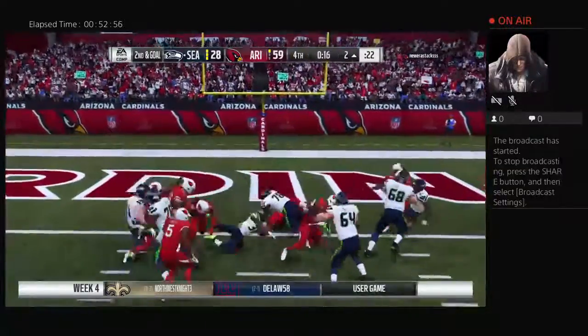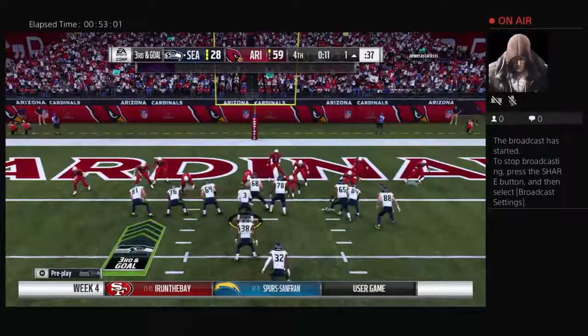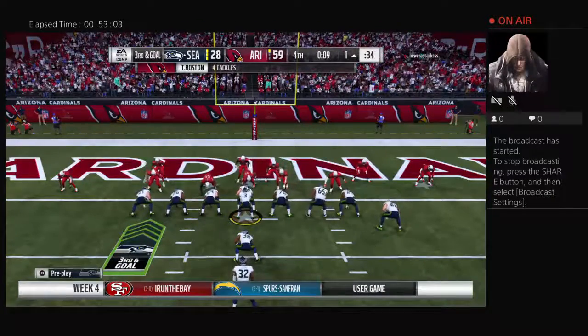He'll get it up the middle. And they'll get him down just shy of the goal line at about the 1. Call it a gain of a couple. The defense stiffening here. It's 3rd and goal.